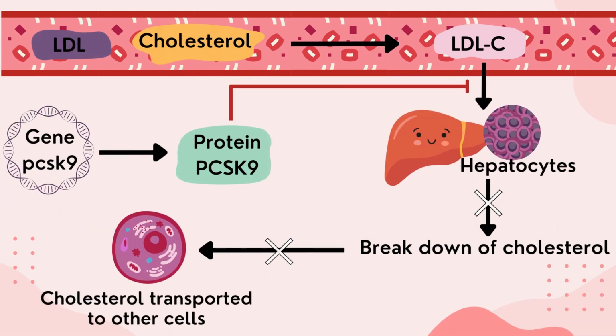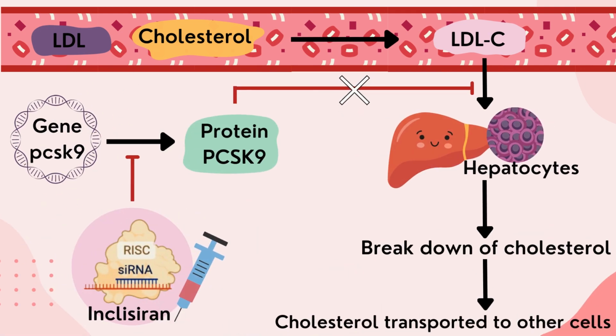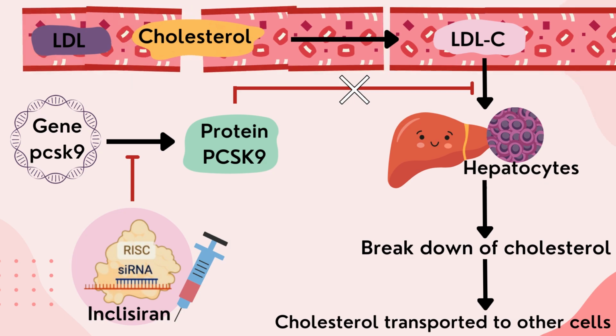However, there is a gene called PCSK9 that produces the PCSK9 protein. This protein blocks the LDL-C from entering the hepatocytes, and instead, the LDL-C remains in the bloodstream, and this could result in high cholesterol. So to prevent this from happening, the drug Inclisiran uses siRNA technology to target the PCSK9 mRNA. This blocks the mRNA from being translated into the PCSK9 protein, and essentially LDL-C is able to enter the liver cells. Therefore, Inclisiran uses siRNA technology to reduce the amount of cholesterol found within the blood.